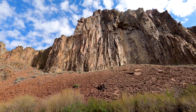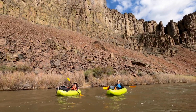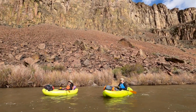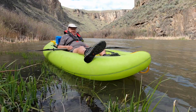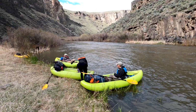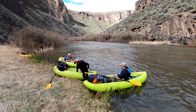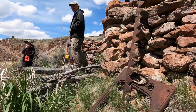Early morning light paints warm hues on the rhyolite cliffs and their weathered, fractured slabs of cascading talus. The Shoshone and Bannock tribes inhabited this area, but all that remains of any hint of humans are the occasional dilapidated rock walls of ranch cabins.